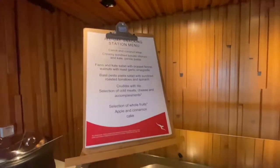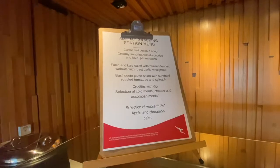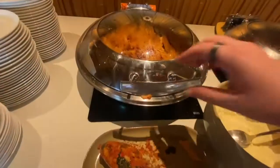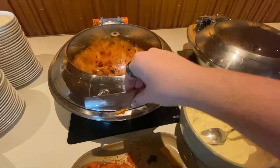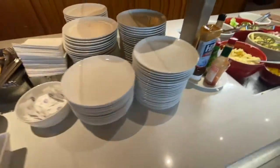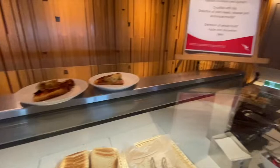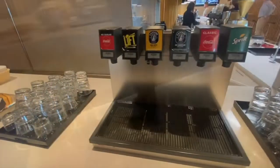On today's menu, there are many choices, including carrot and coconut soup, sun-dried tomato, chorizo, kale and penne pasta, farro and kale salad, basil pesto pasta with sun-dried tomatoes and spinach, crudités with dip, cold meats and cheese, several different fruits, and apple cinnamon cakes. There are also several different soft drinks, juices and alcohol to choose from. Oh, and don't forget, there is also a barista available.